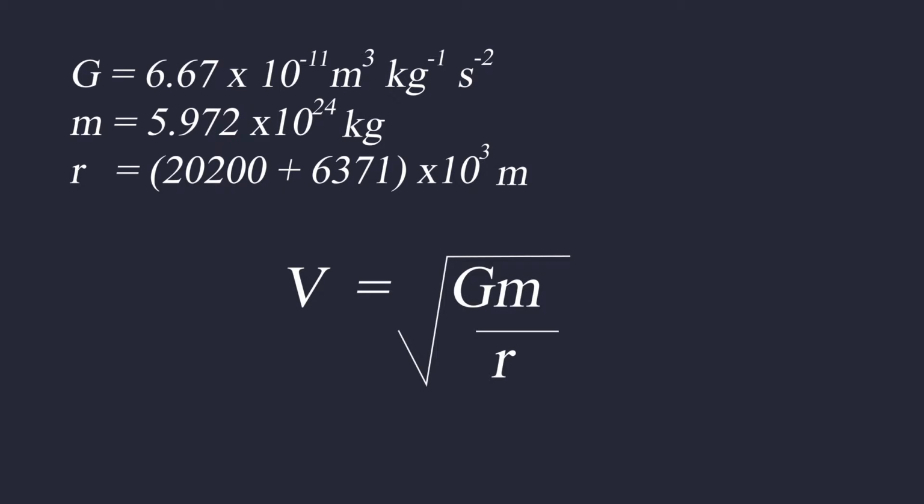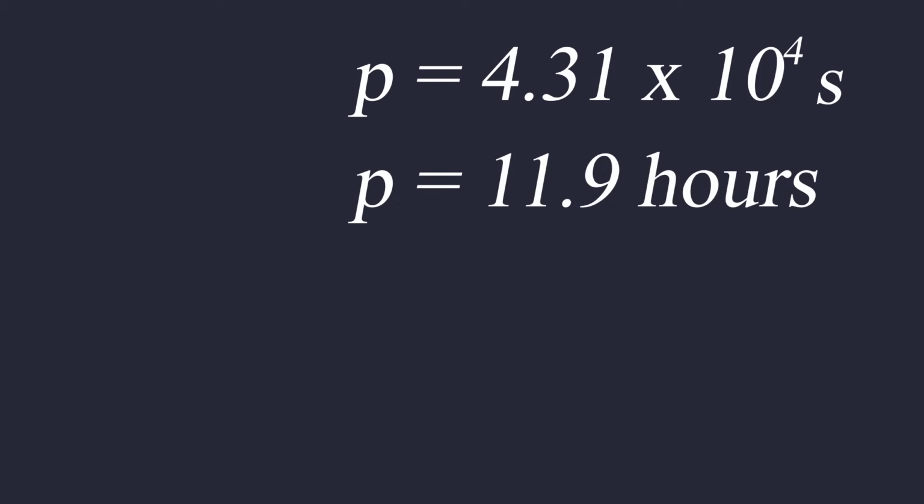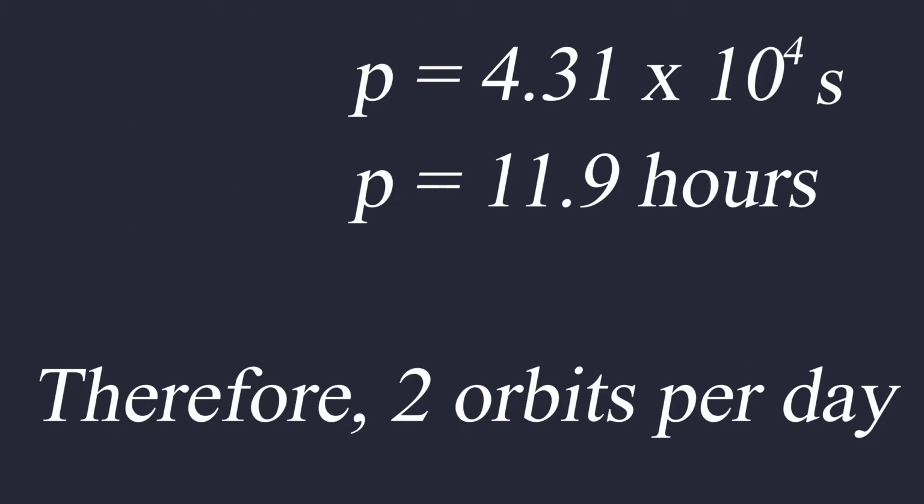Using this next equation, we can calculate the velocity of the satellite as it orbits around the Earth. After plugging the velocity into the period formula, we find that it takes approximately 11.9 hours for the satellite to make one orbit around the Earth.